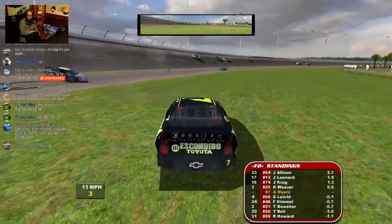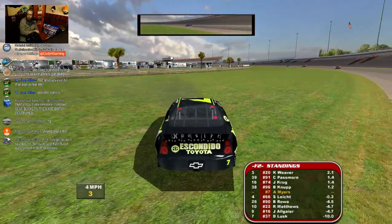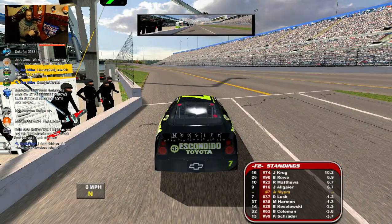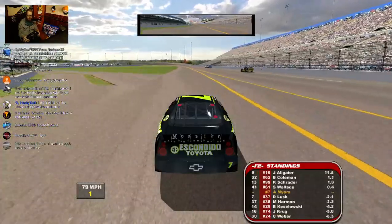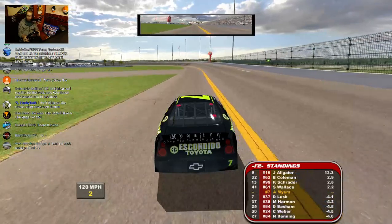Well, you know it's ARCA when... insert crash here. Now that was the result of me trying to get in front of those guys to block them and slow them down so I could merge in with that pack. But I didn't have enough speed.